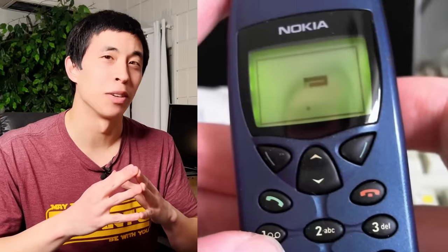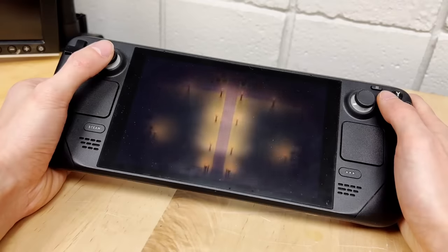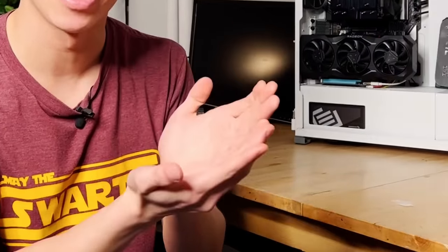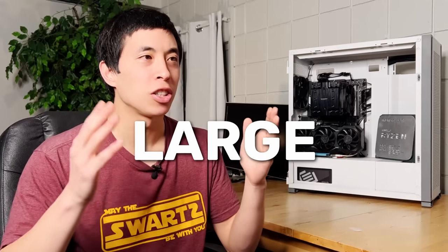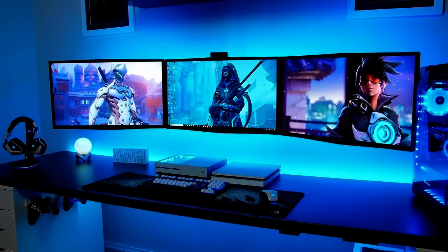Mobile gaming has come a long way since the days of playing Snake on Nokia phones. Today, our smartphones and consoles like the Steam Deck offer a near PC desktop level gaming experience directly in the palm of our hands. But the one thing that's always missing from these mobile gaming experiences is a large immersive display. When you're used to playing on an ultra-wide or a multi-monitor setup, playing on a single tiny mobile screen can feel bad. And the solution to this problem, believe it or not, might just be a pair of sunglasses.